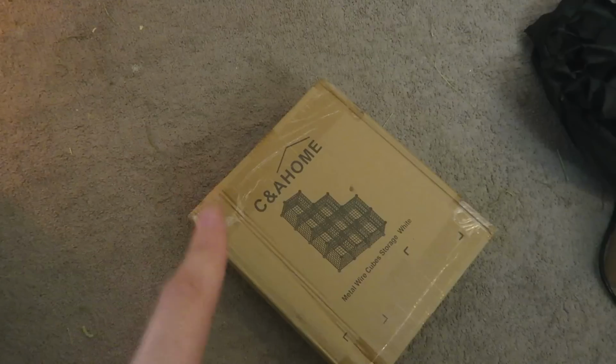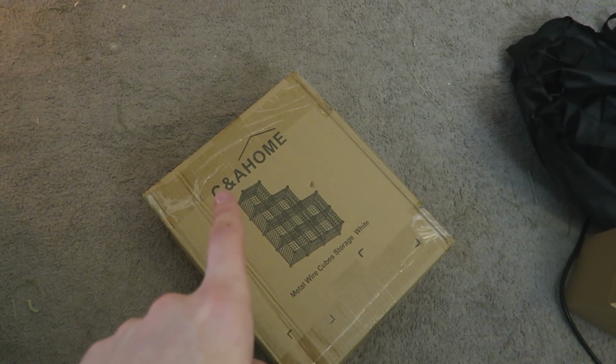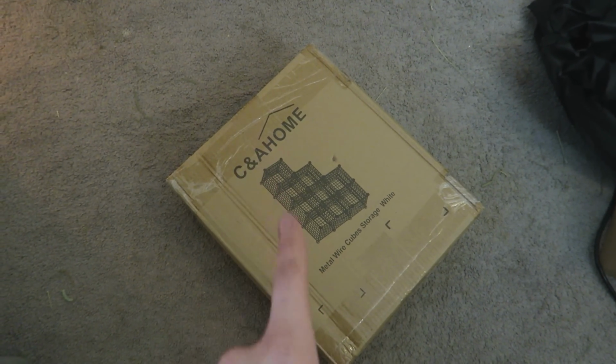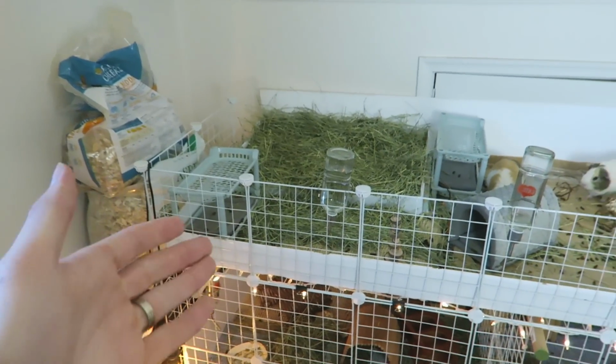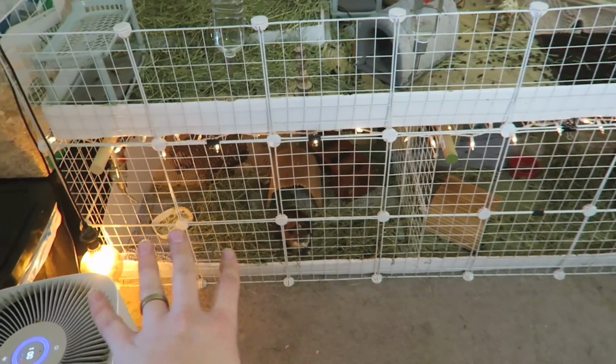I hope. Just to let you guys know as well, these are the 12-inch grids by CNA Home off Amazon. They do have a version of the 14-inch ones, but these are the 12-inch ones. That's what I use. So what you see here, a 3x7, is true to the size. It's 3 feet by 7 feet, so it's a great size cage. I actually do really like it.